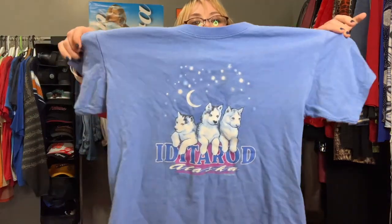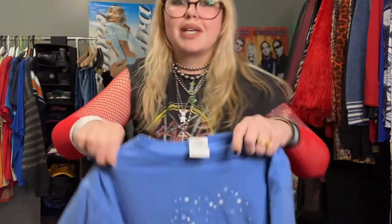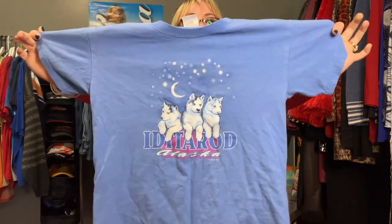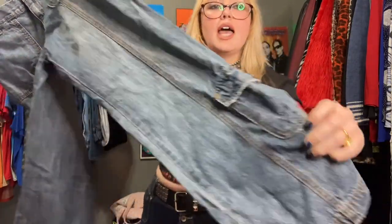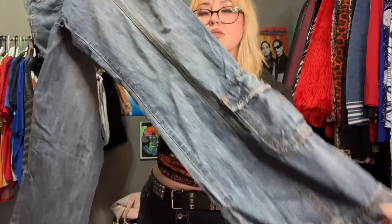This I grabbed in the kids section for myself. I think it's an adult because it says size small and it's big enough to fit me. So I'm not thinking it's a kid small, but this super cute Alaskan husky puppy t-shirt. I just thought it'd be a cute baby tee. These jeans are super cool. They have this stitching on the front and the back down the middle. And then on the bottom, it has this pocket on the side. So cool.